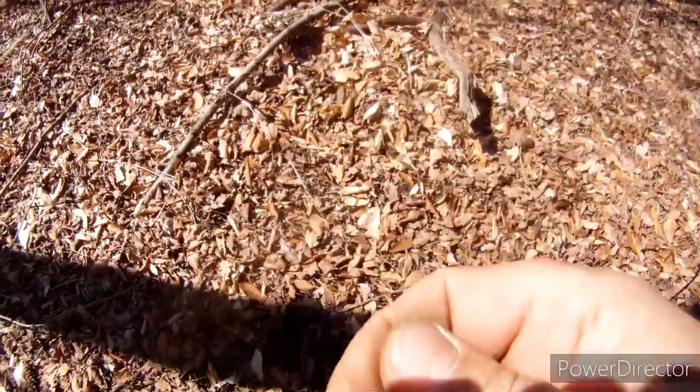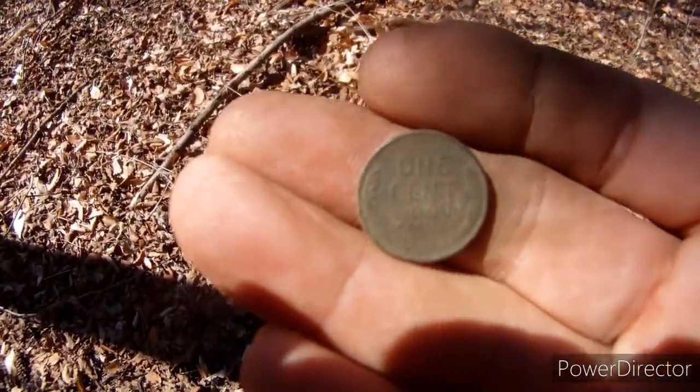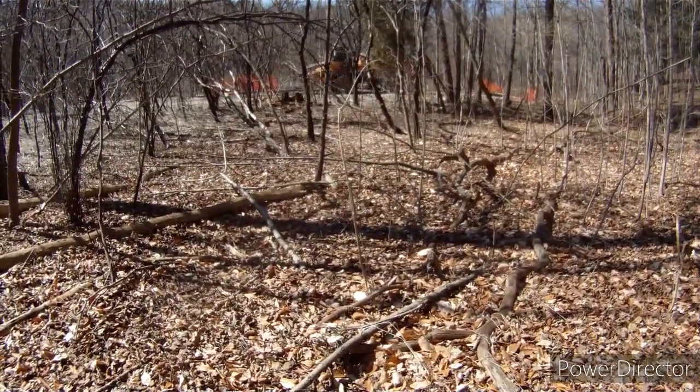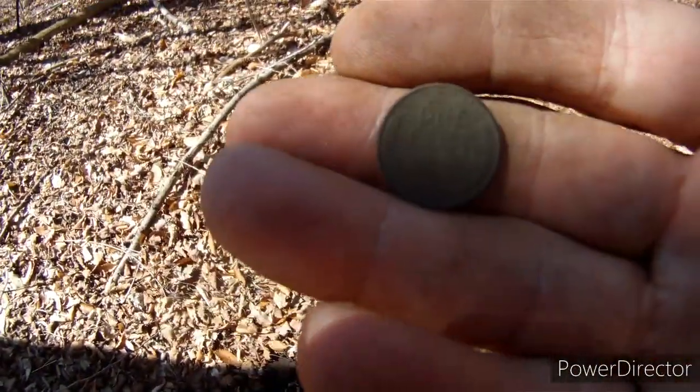1941. Here he comes. Alright, on board with a weedy. First coin of the day, second hole of the day. And there goes the big tractor. Trail building with rocks. Essential service.